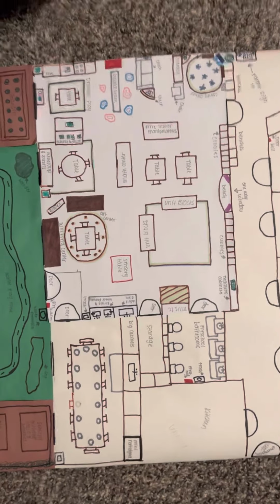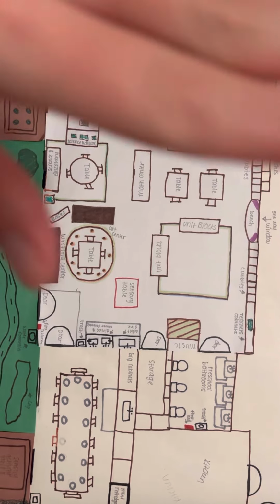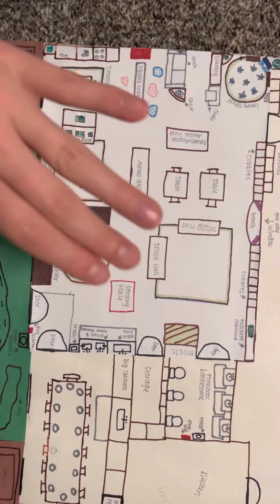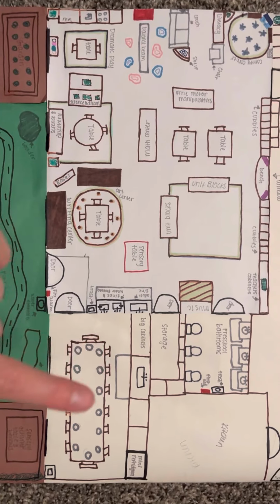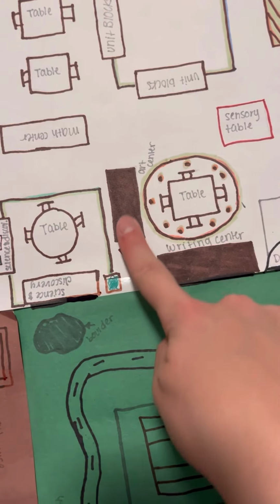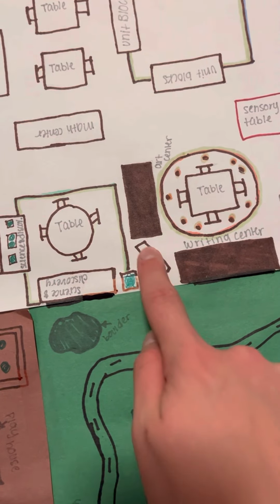In my center, there's going to be a lot of natural light, and you can't see it because this is paper, but it also has skylights. So probably 2 big skylights in here, and then maybe 1 skylight right in there in the eating area. So yes, the eating area, you come out here. This is the art center and writing center. The table, this is an easel.